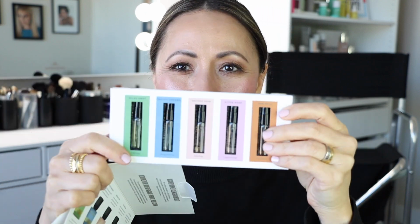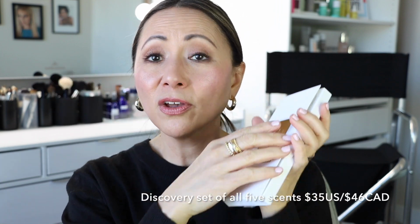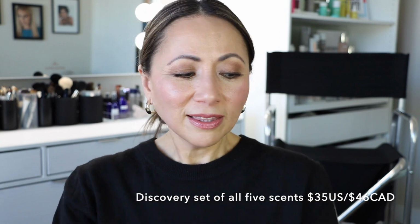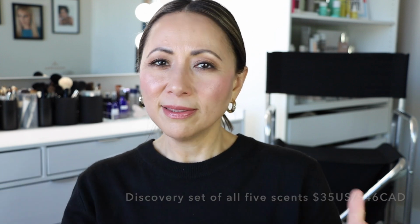It has each fragrance in there, and talks about each of the fragrances here. And again, I think this is a great gift to give somebody, and it's a great way to test them out. These are $35 US, $46 Canadian. I think that the price points are very comparable to other fine fragrances in the same space.